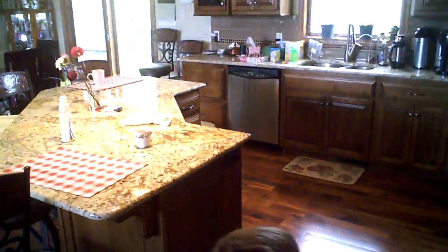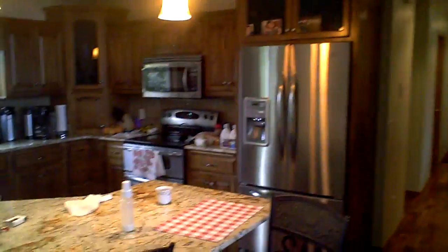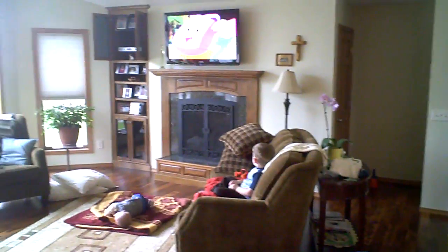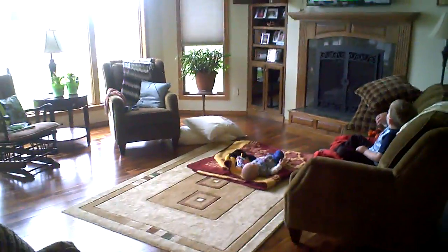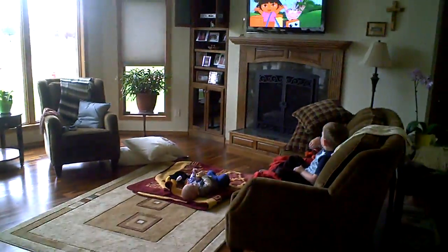Here's a nice big pantry. And here's their kitchen. Nice granite. There's the kitchen. Oh, yeah, the messy kitchen, thanks to us. And there's the dining room, right off of the kitchen, and then you keep turning, and here's the nice living area, with our son planted on the couch watching TV, and our other one rolling around on the floor like a madman.